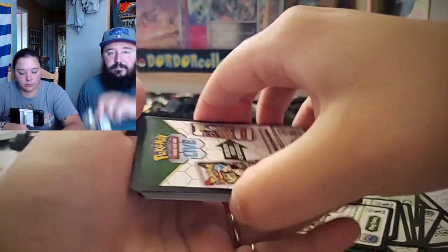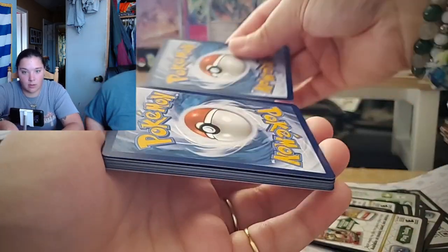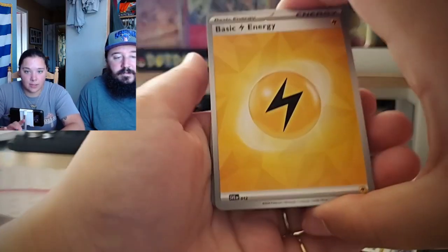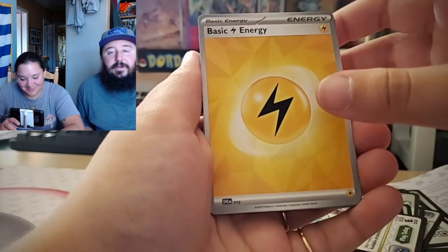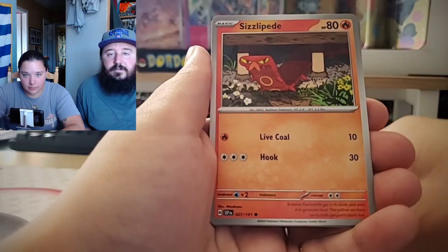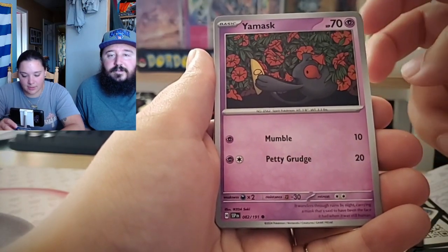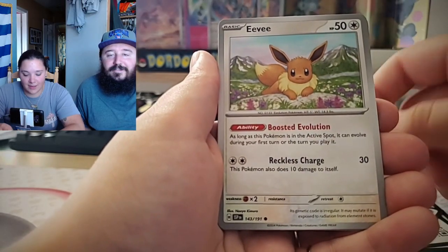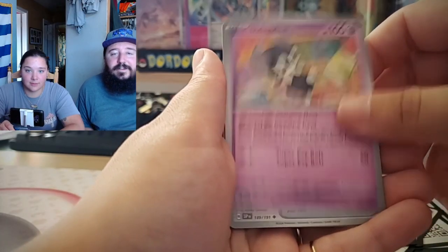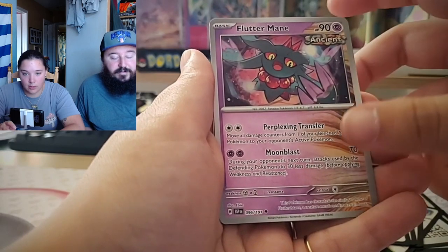Watch out. Code card. Move that baby to the front. It's electric. Pikachu incoming. Duraludon. Well, that's a weird guy. Yamask. Eevee. Feel like we haven't seen this pack yet. Shout out to the Eeveelutions, the Prismatic Eeveelutions coming out. Terastal Orb, January 17th. Hope you guys got your pre-orders.